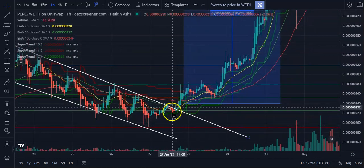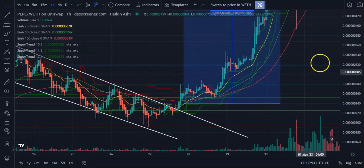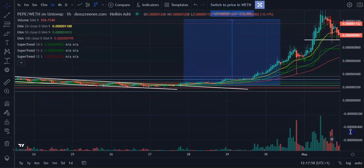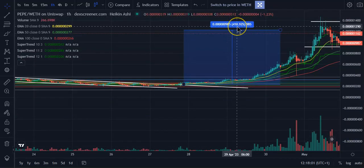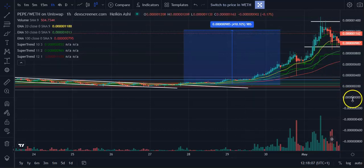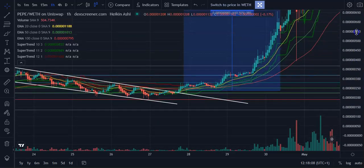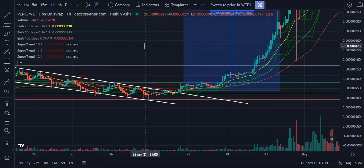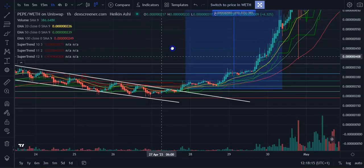So if you managed to catch this breakout all the way to where we are now, you would have made 400%, 410. So that means 4x. Not bad, huh? Not bad. So if you invest 1,000, you would now be in profit 4,000.